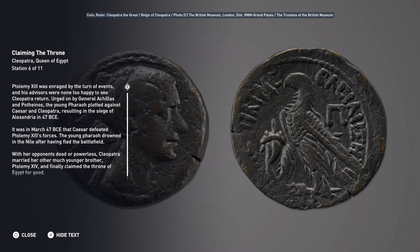It was in March 47 BCE that Caesar defeated Ptolemy XIII's forces. The young pharaoh drowned in the Nile after having fled the battlefield. With her opponents dead or powerless, Cleopatra married her other much younger brother, Ptolemy XIV, and finally claimed the throne of Egypt for good. The end of the Alexandrian War also cemented the romantic and political alliance between Cleopatra and Caesar.